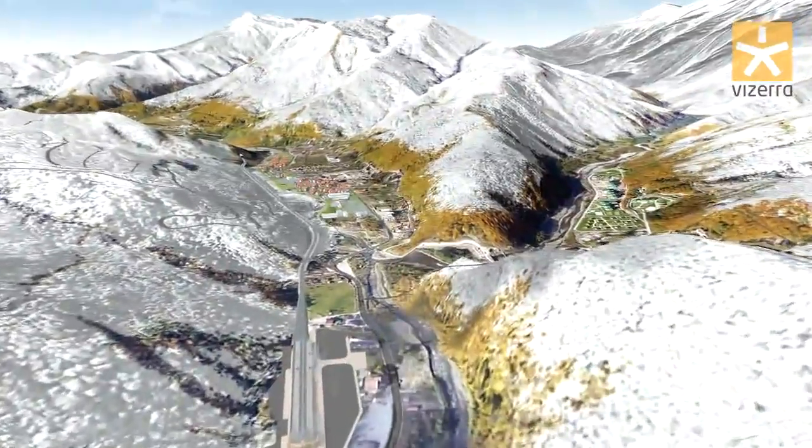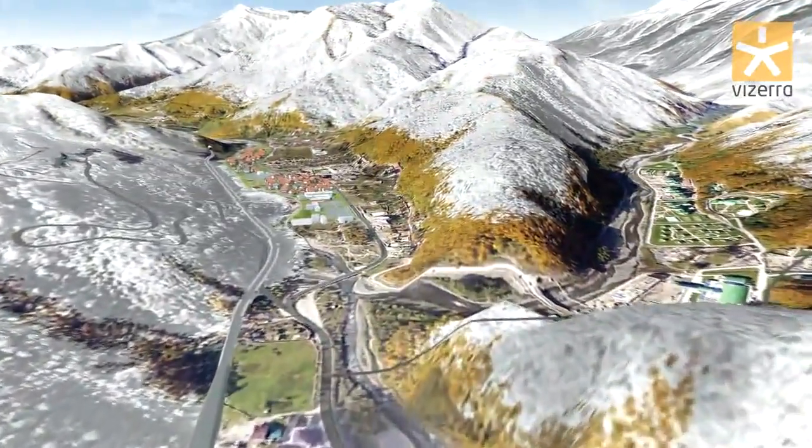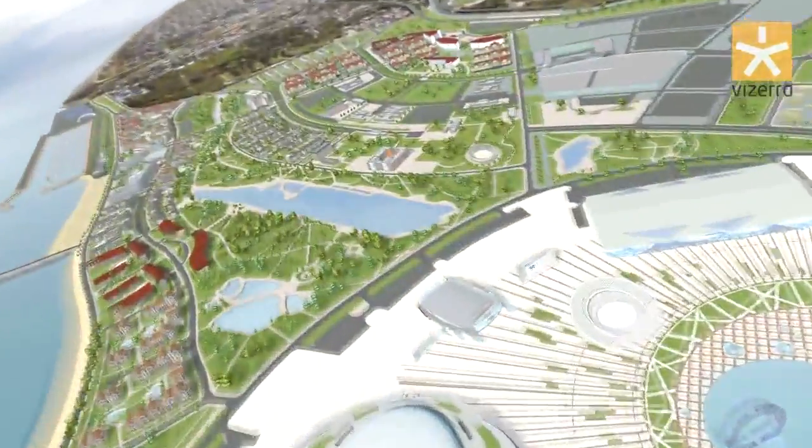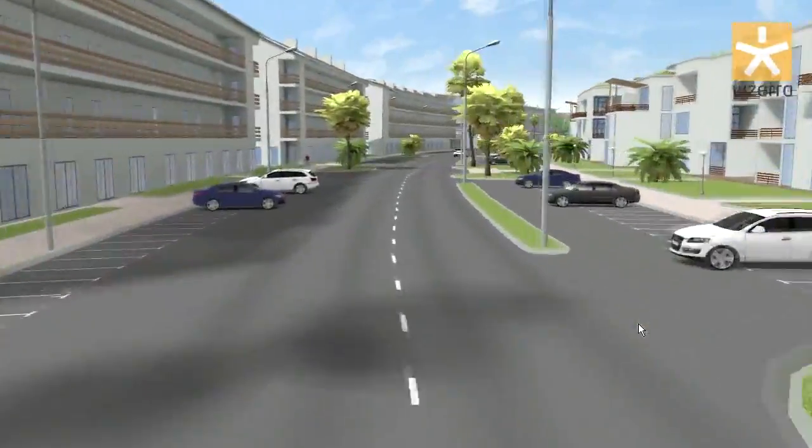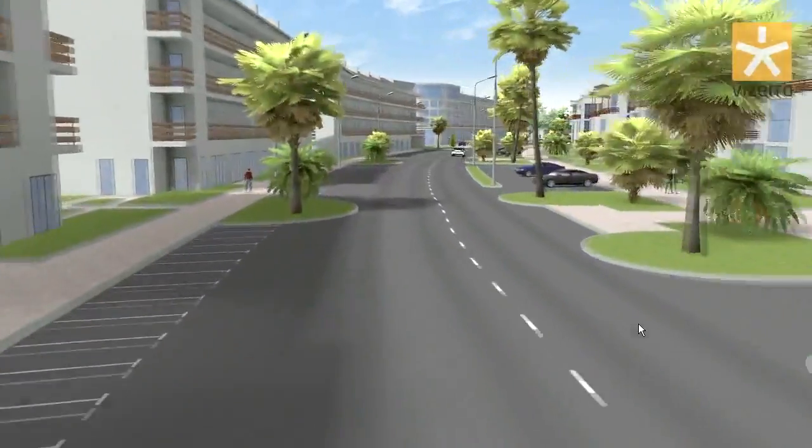Such a tool is especially useful for planning large-scale areas where the work involves dozens of design offices and other organizations, from the road services and QA state committees.